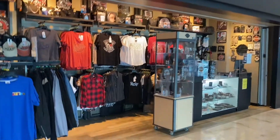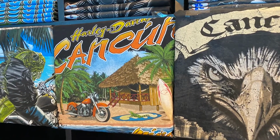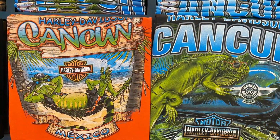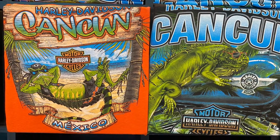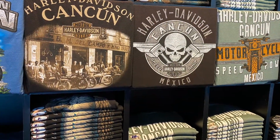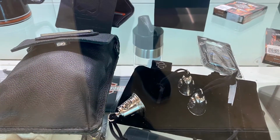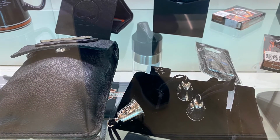And who can forget about the Harley shop? Well, I can't forget about Harley-Davidson because my plane's headed back to Milwaukee. But if you want some Cancun Harley-Davidson apparel, this is the place to get your t-shirts. They had a huge assortment. They also had an assortment of finer fashion accessories in the Harley-Davidson label.